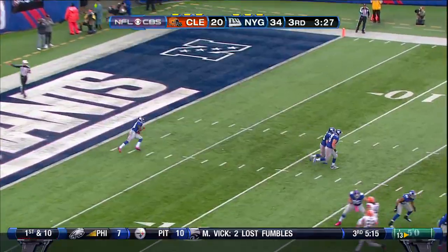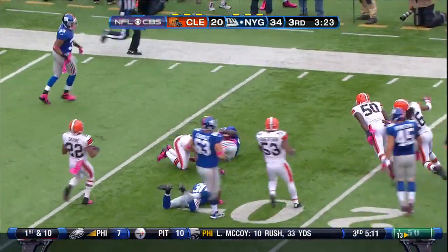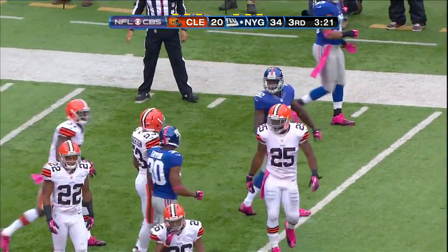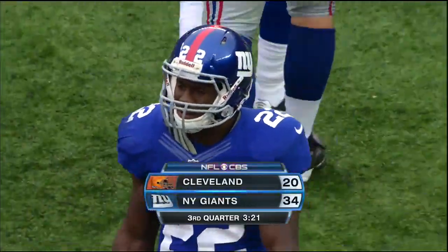And Wilson will run this one out of the end zone. Tripped up just across the 15-yard line to the 17. We'll take a timeout. Manning and the offense back to work after this.